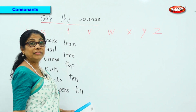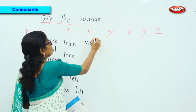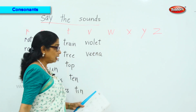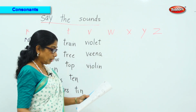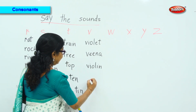Now V. We have V. Violet. Violet. Veena. Very good. Then violin. All instruments. Violin. Then we have van.